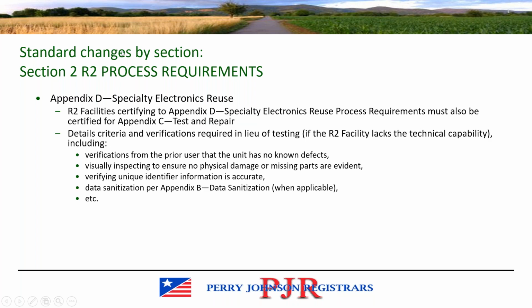Appendix D houses the specialty electronics requirements. If you are pursuing Appendix D or the process requirement for specialty electronics, R2V3 also requires you to get Appendix C, which also means you'll need a quality management system certification. This section details criteria and verifications required in lieu of that testing. So if you are lacking the technical capability for the specialty electronics testing, you'll find details in Appendix D as to what types of verifications and identifications you need. Appendix B data sanitization requirements apply as well if those specialty electronics could potentially store data.